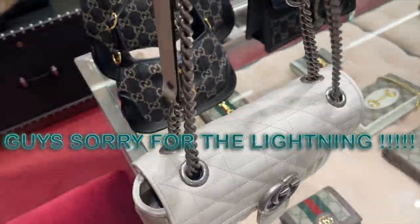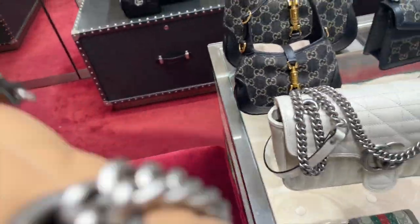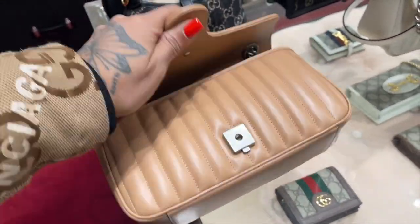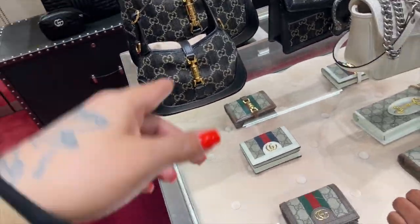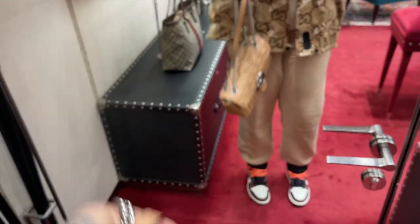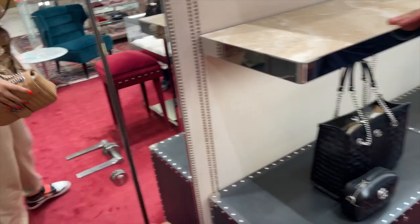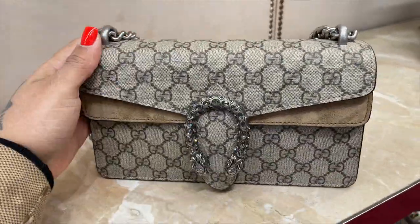This is very cute. And what other colors do you have this in at the moment? Black. Oh, can I see that one as well? And also gray. I love the silver. It's the silver for me. Yes, if I could get it, I'll get it in this one.